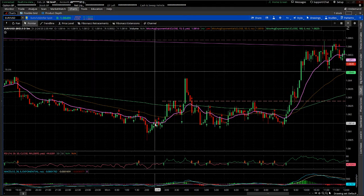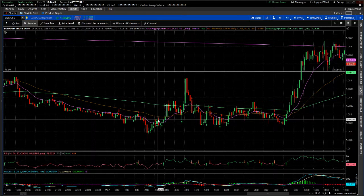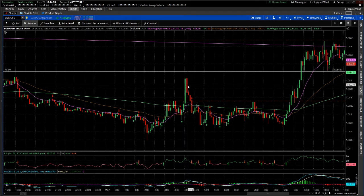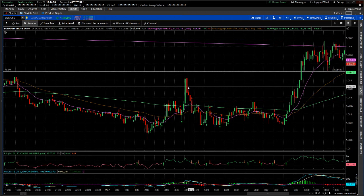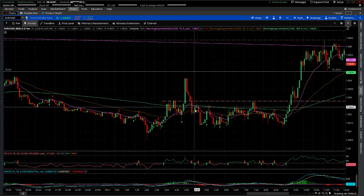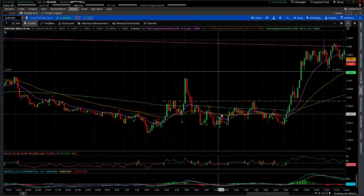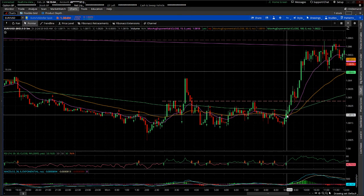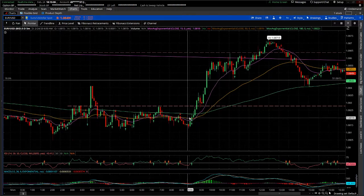I got out here, and then I went long again. And then when it went up and started bouncing around, went down, and then went up, I got out along through here. And then when that happened, I went ahead and got short again. And I rode that short most of the day, all the way over. And when it started coming back out, I got out and went long again.